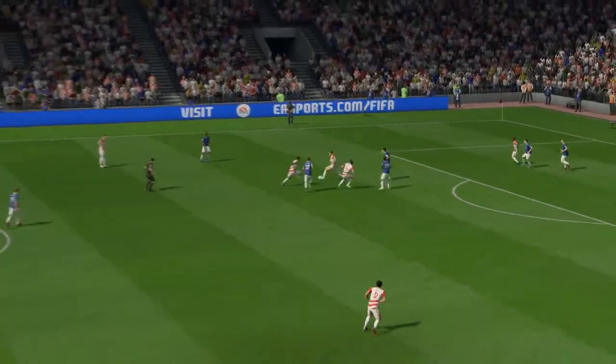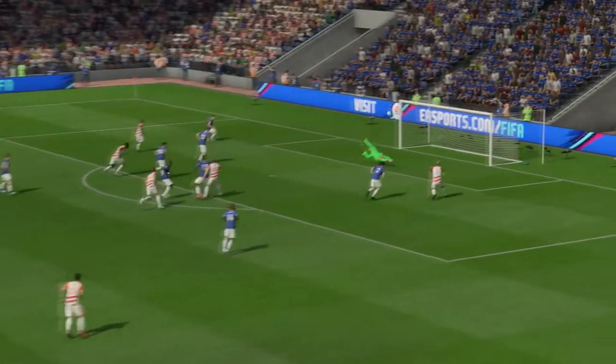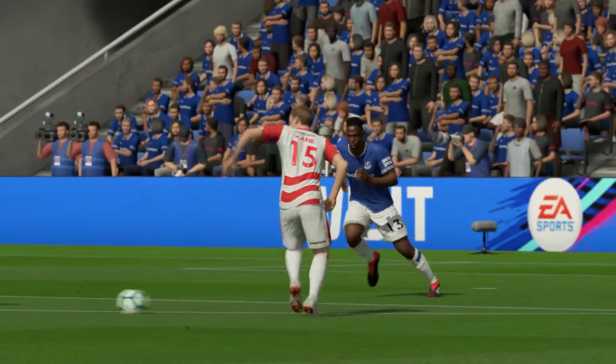Dangled the ball in with that touch. Knew exactly where the goal was, where the ball was. All about timing, it was so clean, that contact. Another angle on it here.